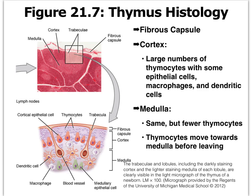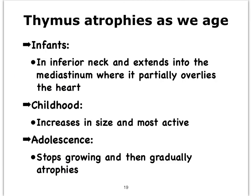And just as a reminder, our thymus is quite large when we are infants, but then as adolescents and growing and as we continue to age, it atrophies to the point that hardly any of it is left when we're old.